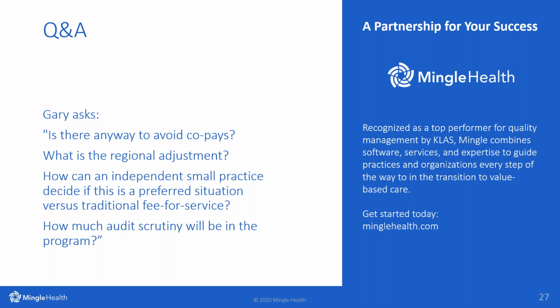How can an independent small practice decide if this is a preferred situation? So again, this is going to take some time looking at a spreadsheet, looking at what your past performance has been, getting a good understanding of what your billing cycles have looked like and what your patient population looks like. As far as audit scrutiny, not a lot of visibility from CMS with regard to audit scrutiny. I think if we think through what CMS is trying to accomplish, there may be some audit scrutiny, but a lot of it is going to be based on your production of metrics for the quality gateway, and then patient performance. How are patients doing? How is your practice doing relative to the regional and national cohort?